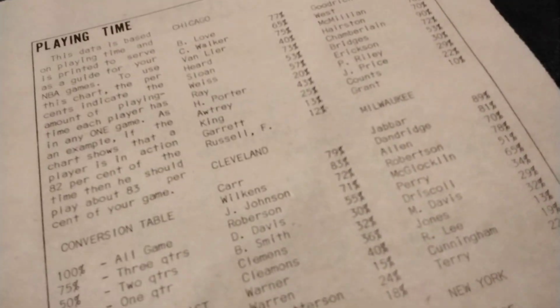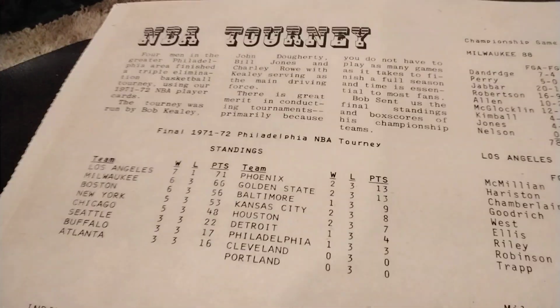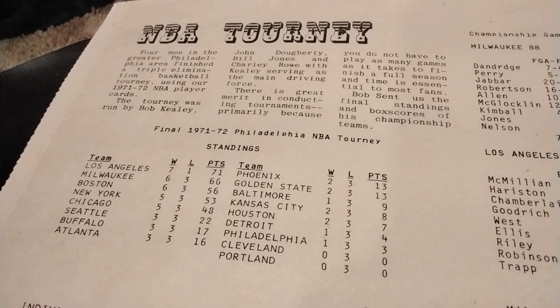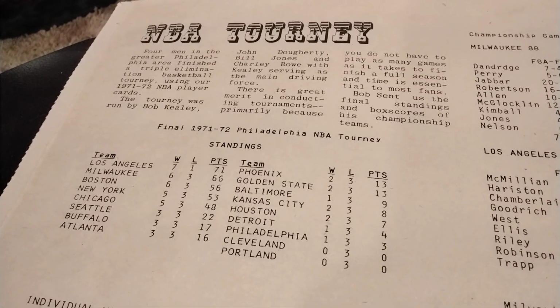They got a little playing time chart showing you how much you may want to play some of your players. That's interesting in itself. Substitutions are always kind of a weird thing to look at, and how to give people the time they're supposed to play. And here's more of their tournament. Phoenix went 2-3. The Lakers were 7-1. Bucks 6-3. New York 5-3. So yeah, they had some fun with this, showing a little test run of their game.